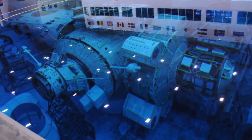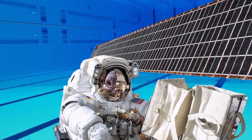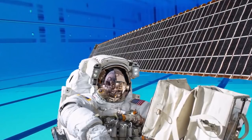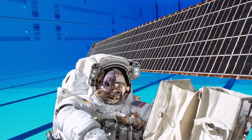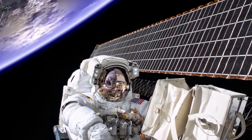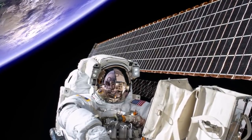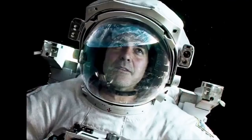And you say, that's not strange at all. We just take it for granted that some of the testing is done in the pool because it simulates being weightless. This, of course, does nothing for the vacuum part because the water is trying to get into the suit. In space, it's the opposite. The air in your suit is trying to get out under immense stress.